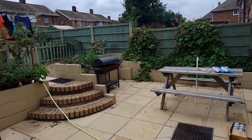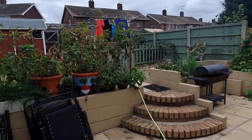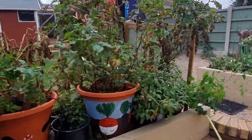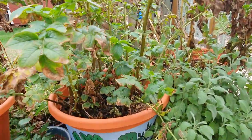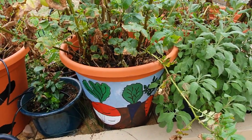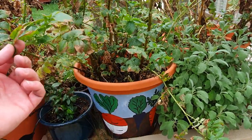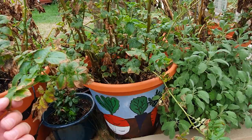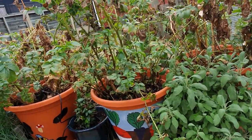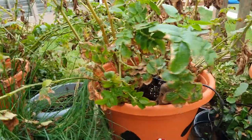Goodness me, would you look at the garden, folks. That's it, we've done for the day. I've decided to come home and get some tea on, and I'm probably going to empty one of these buckets. So these are full of pink fir apple potatoes. Do you like my little design? I've got artistic. And well, the tops have about died, so I'm thinking about tipping one out and maybe having a look what we can harvest from within. Maybe this one.